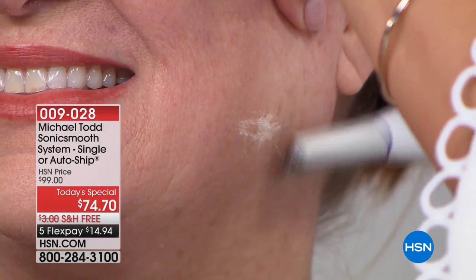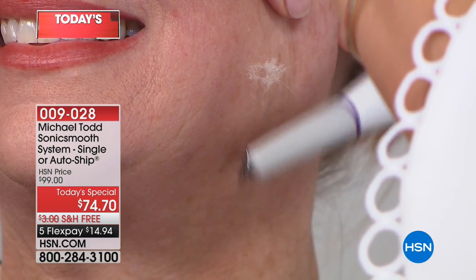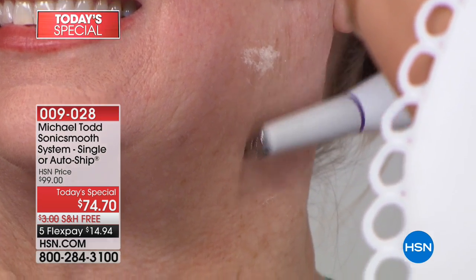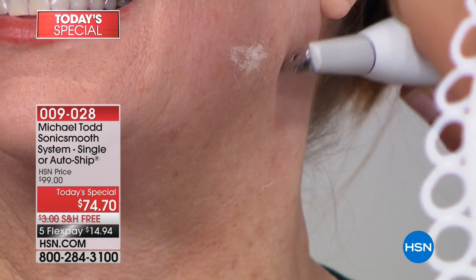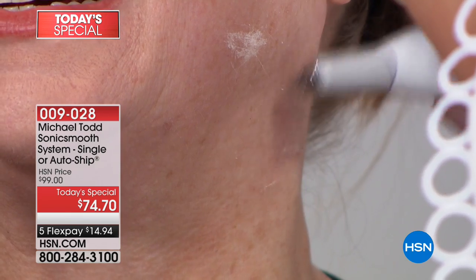It really is. And even if we don't think we have it, we all have a layer of it, and it dulls us out. So when you go ahead and you remove it, it's such a simple, easy, quick, fun thing to do. It's so addictive. You're going to look forward to your treatments. I know. Isn't that great?